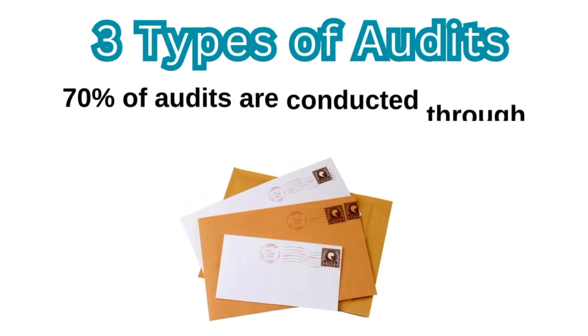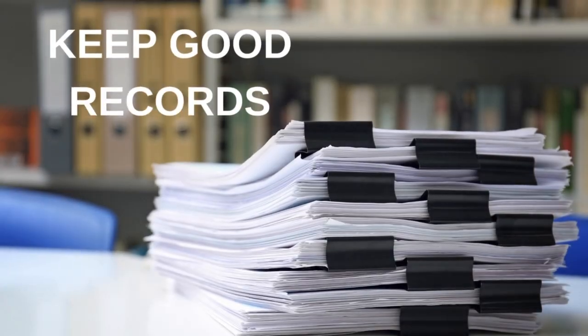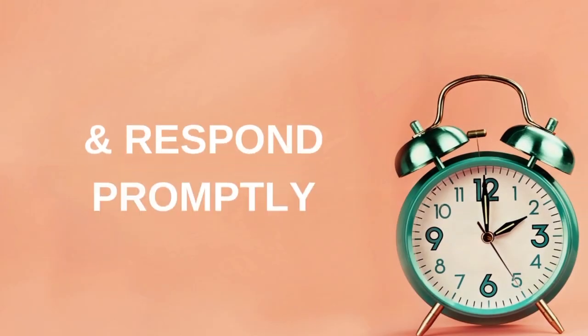And really about 70% of audits are conducted through the mail, which typically involves routine issues like providing information about your deductions, things of that nature. Now, with proper documentation and prompt attention, the correspondence audits can be relatively painless to resolve. Now, the office and the field audits, they can be trickier and will involve more work and preparation.